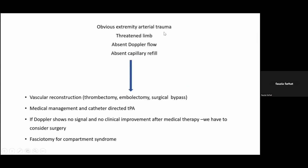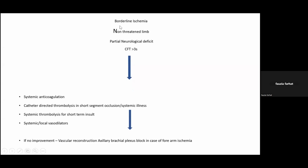So in case of obvious extremity trauma with absent Doppler flow, medical management and catheter-directed tissue plasminogen activator can be given and vascular reconstruction can be considered. In case of compartment syndrome, fasciotomy should be done. When there is borderline ischemia in a non-threatened limb and partial neurological deficit with CFT of more than 3 seconds, we should start systemic anticoagulation. Then catheter-directed thrombolysis can be considered, or systemic thrombolysis for a short time may be considered, and systemic or local vasodilator can be used.